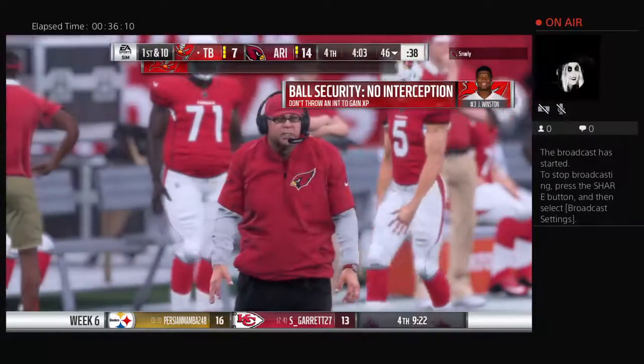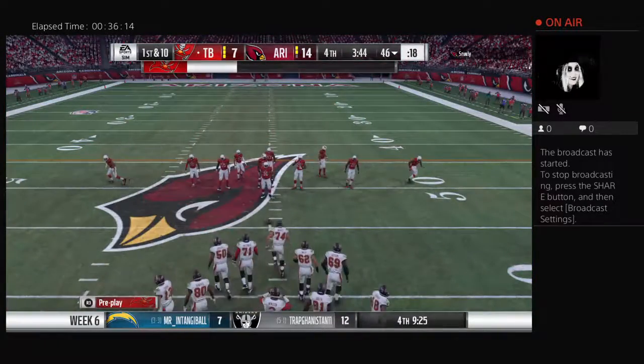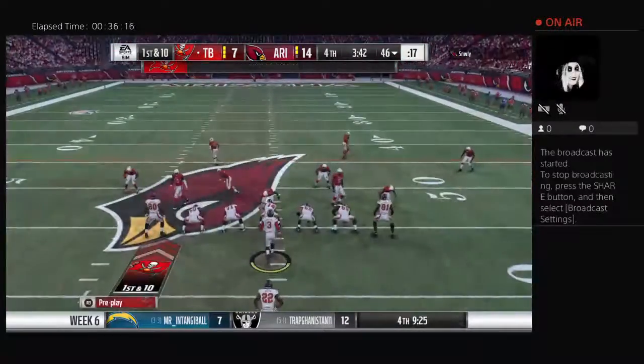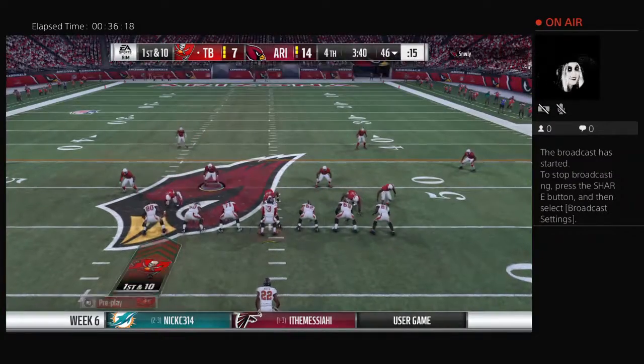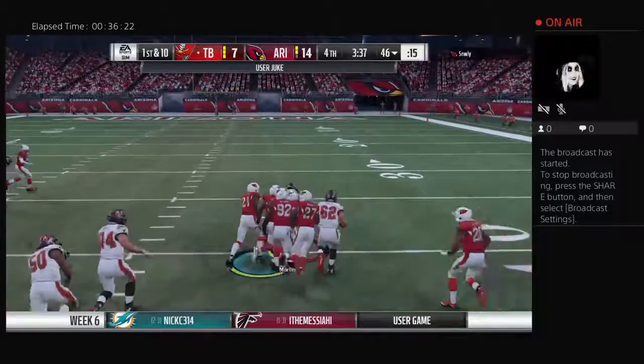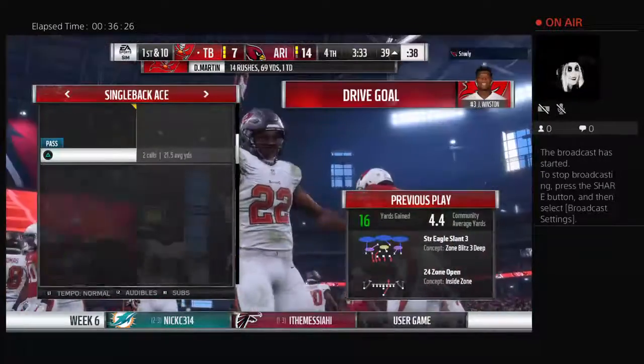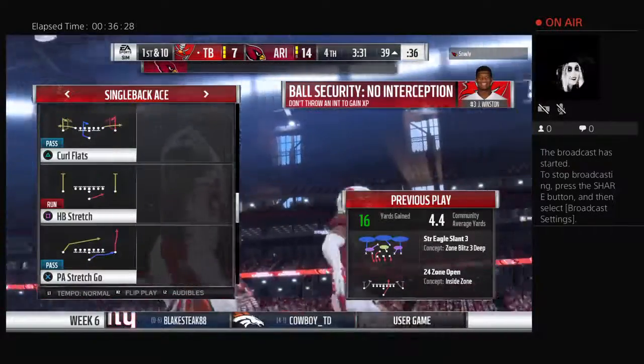He has taken some real punishment in this game, but still standing in the pocket completing that one. He's a flat-out warrior. There's no question about that. How about him stepping up into the teeth of the rush and delivering there for that big strike and that big pickup? It's a pickup of 16 there, and it'll lead to a new set of downs.